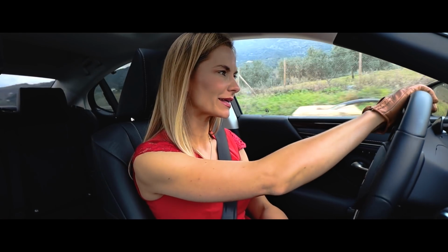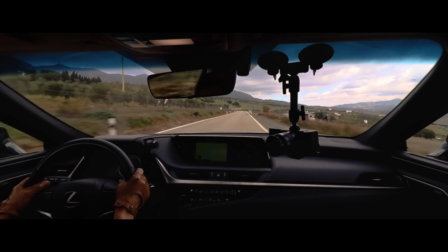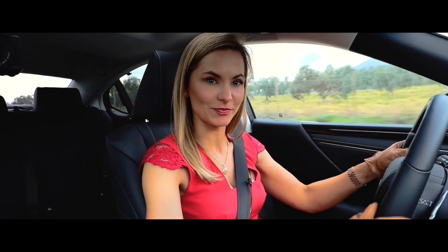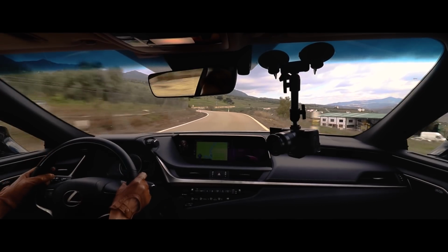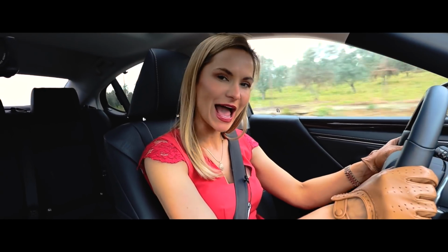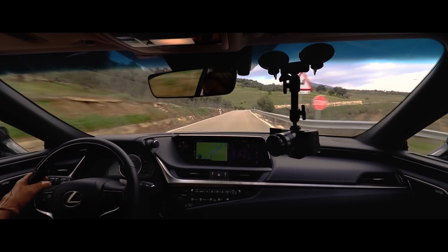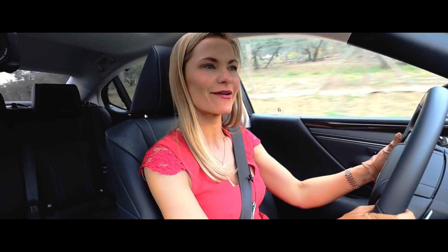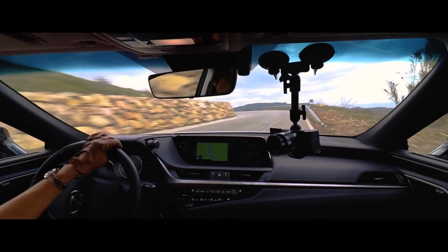Now on to steering. What do you think? Actually, it's got some weight to it, especially if you put it to sport. It's nice. I wouldn't say heavy, but heavy for this kind of car. It's not something exactly you would expect. Changes its character altogether in sport mode. I like it. I like it.